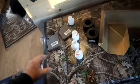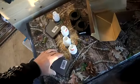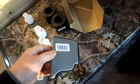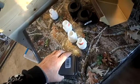Okay, I went to town. I was gonna work on the gutters. I needed a right hand and a left hand gutter end, and I bought two left hands. So much for that idea. So here's the plan.